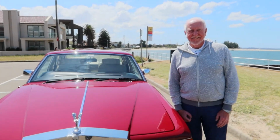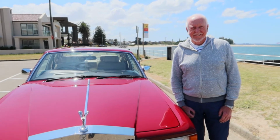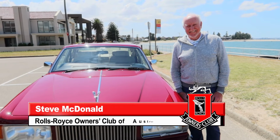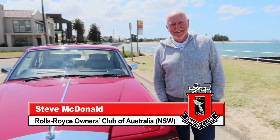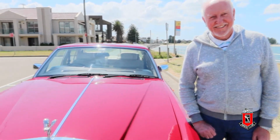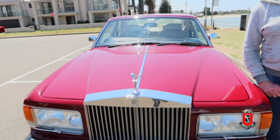So here we are continuing the Rolls-Royce and Bentley Garage Tours, and I'm with a familiar figure to many club members, here with Steve McDonald. How are you this morning, Steve? Well, thanks, Vince. How are you today? Yes, very well, thank you. And you've got your beautiful Rolls-Royce with us today here.